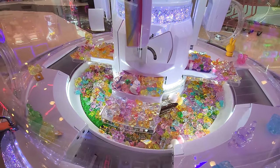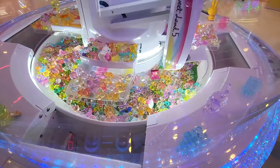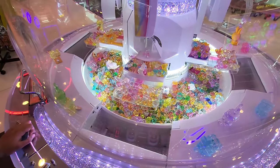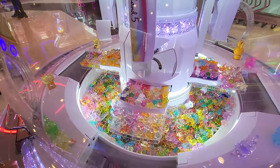Oh, that's okay, though, because in the future, at least you have it on there. There's actually another one of the same thing. It's a little deeper, though. Yeah. No, I think it went great. Whoa. Oh. I think it was a little too deep in there. All right, this time I'm going for the back because I want that thing to fall forward. Oh, you got one. Oh, what the heck?